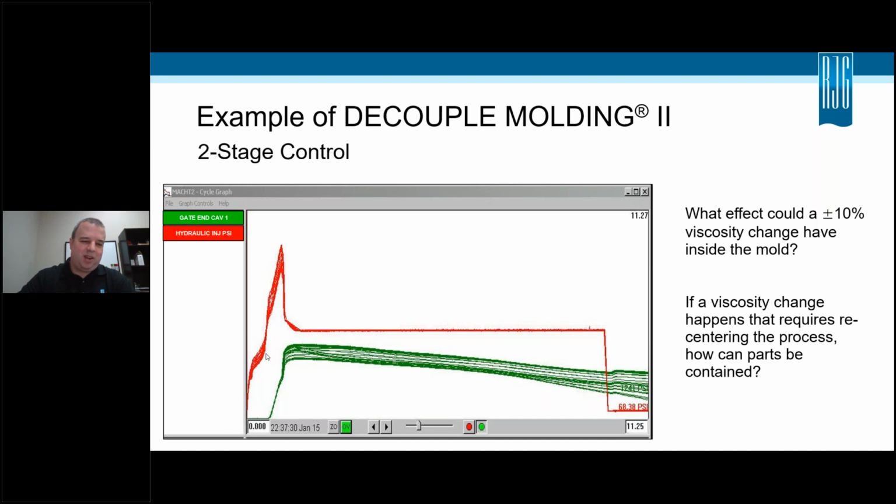So what we're looking at here is, well, this is an E-dart screen. The red line represents the machine pressure, how much machine pressure it takes. And this is over time. We got 0 seconds down here on the left, and we got 11 seconds over here on the right. So this is over 11 seconds. It looks to be about 50 cycles overlaid. So this is 50 shots on top of each other. So during injection, you can see that there's variation in pressure. And that's actually what we want to see, because the machine's under velocity control.